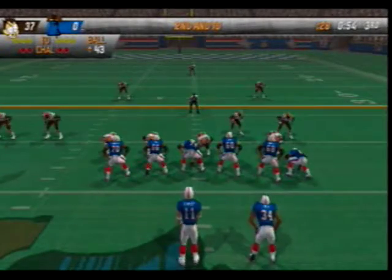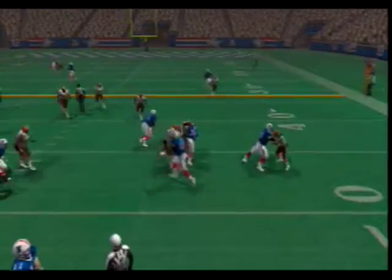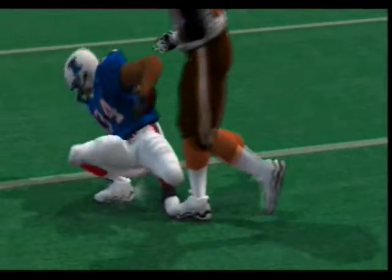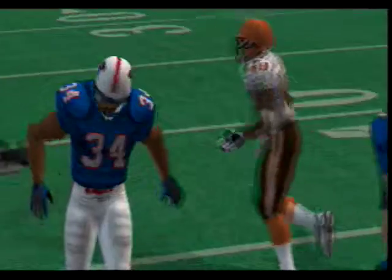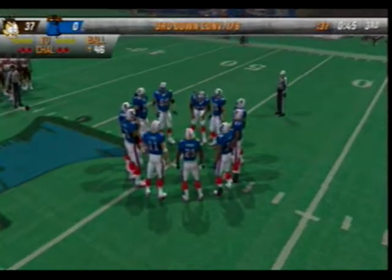Out of the shotgun. Closing in. Gets away the off-balance throw. Bull drags the ball carrier down behind the line. And the defense played that perfectly. They used their speed to get in there and blow that play up before it even got started.